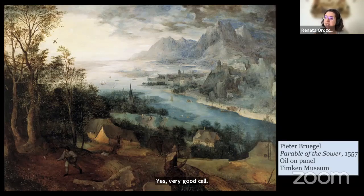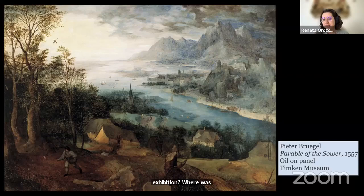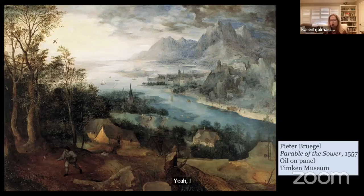And then a comment from Facebook is, I'm a huge fan of Pieter de Hooch and luckily saw an exhibition in the 90s. Oh, where was the exhibition? They don't say. Oh, yeah, maybe. I love his work. And also they were both influenced by Carel Fabritius.